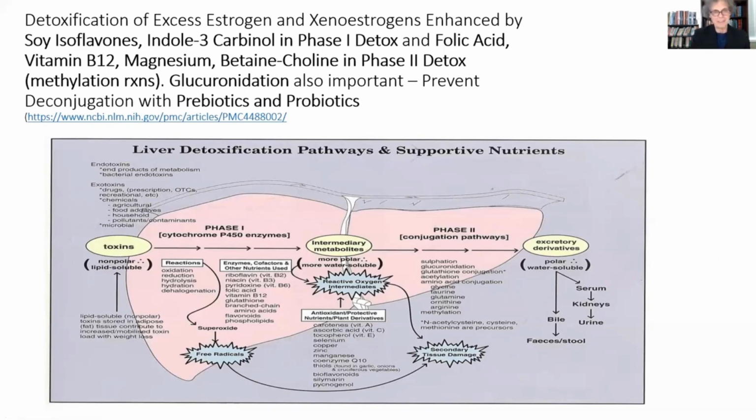Then in phase 2 metabolism, most estrogen is detoxified either through methylation reactions or through glucuronidation reactions. The methylation reactions require folic acid, vitamin B12, magnesium, and choline or betaine. The body can make betaine from choline. And that tremendously helps with detoxification of estrogen, those nutrients combine. With respect to glucuronidation, that happens pretty easily. The problem is that as the estrogen gets into the intestinal tract, when you get into the large intestine, if you have a lot of unfriendly bacteria there, they can deconjugate, they can remove the estrogen from the glucuronic acid, and the estrogen can get reabsorbed back into the bloodstream.